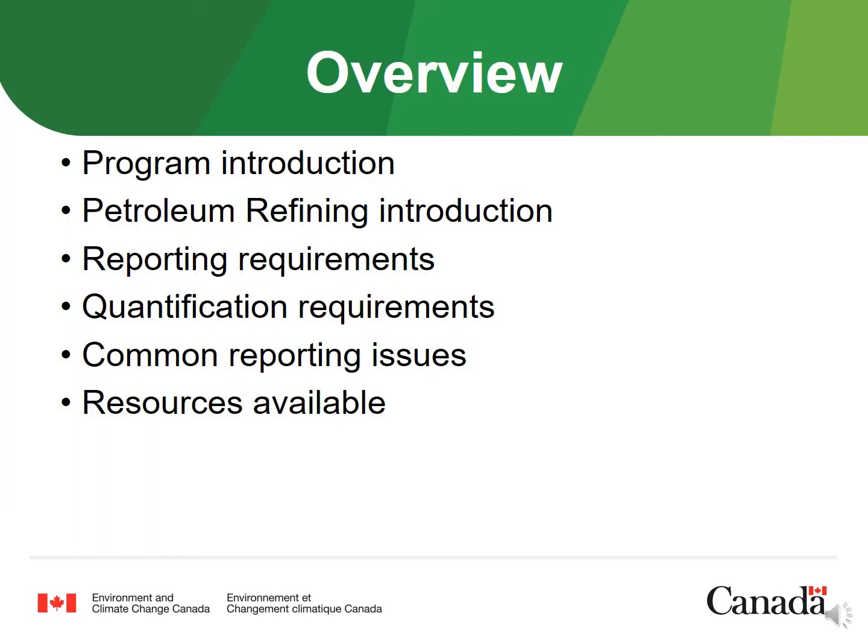We'll begin the session by introducing the expansion of the GHGRP and the petroleum refinery requirements. We'll then explore the specific petroleum refinery reporting and quantification requirements. Finally, we'll discuss some common reporting issues, and then we'll wrap up by describing the resources available to help reporters.